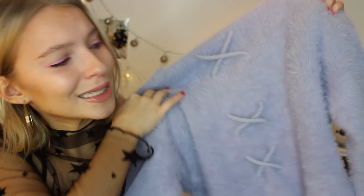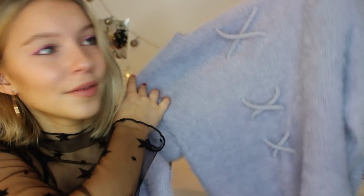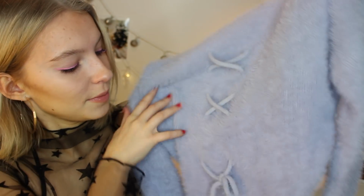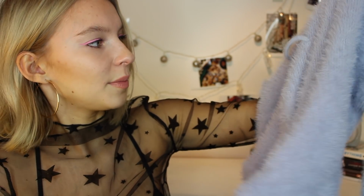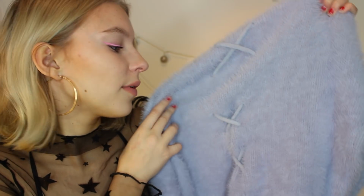But then, what is this? Like, what is the use of this? I don't know. I'm confused. I think it's just for decoration, but it looks like you can pull it. Okay, you can definitely pull them. So you can pull these. I'm not sure what these are for, but I'll try it on. I mean, it's okay. I can still wear this top even with these on the back.